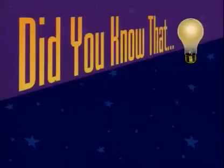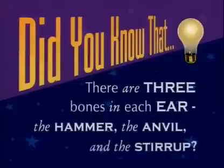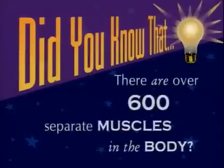Did you know that? Teeth are the strongest bones in the skeleton. There are 3 bones in each ear, the hammer, the anvil, and the stirrup. There are over 600 separate muscles in the body. Now you know. Our bodies are like machines, or machines are a lot like our bodies.